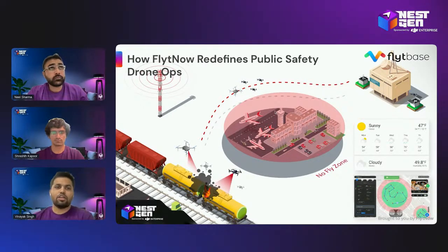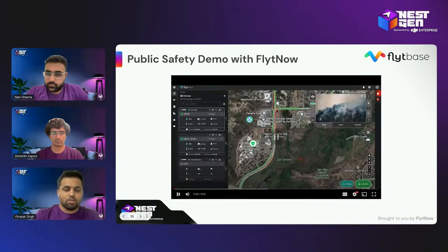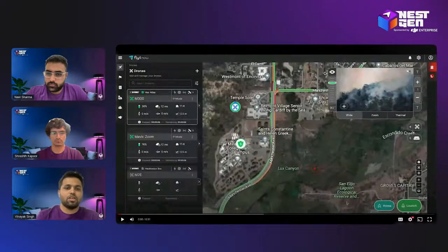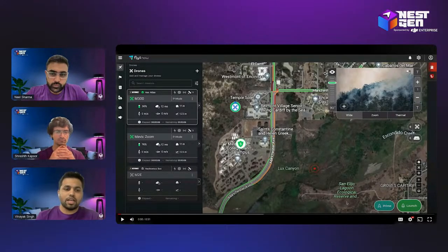Neil and Trace, my colleagues, have already shown you how FlytNow is a cloud-based fleet management solution and a platform which can integrate all these third-party applications. I'll quickly jump into the video we prepared to demonstrate these alarm systems. On the left side you can see the drones, and on the right you can see the live video feed from the drone. If you look closely on the right, there is an alarm icon with a gradient. Once we integrate those alarms in our system, we get alerts in notification form, and the user can automatically deploy.